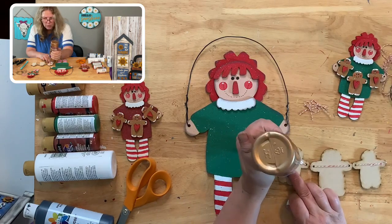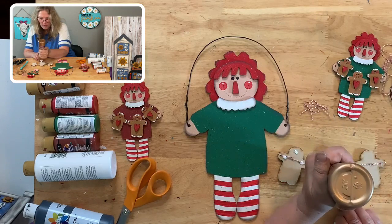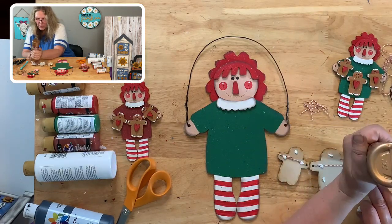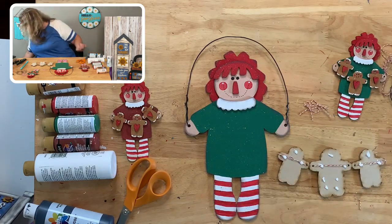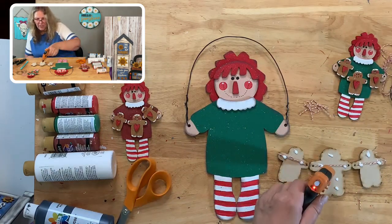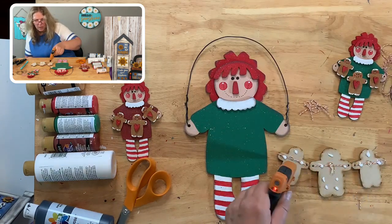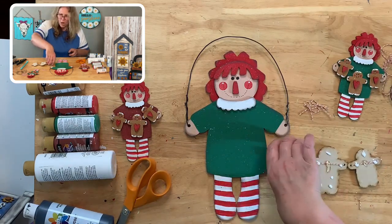Okay, so we're going to put regular glue, and then we'll put some hot glue, and then we're going to lay it down on there. And it's going to stay. I might need to have a new glue stick. Okay, so hot glue, hot glue, hot glue. Okay, hot glue is going to make it stay right away for me. You don't have to do hot glue at all.